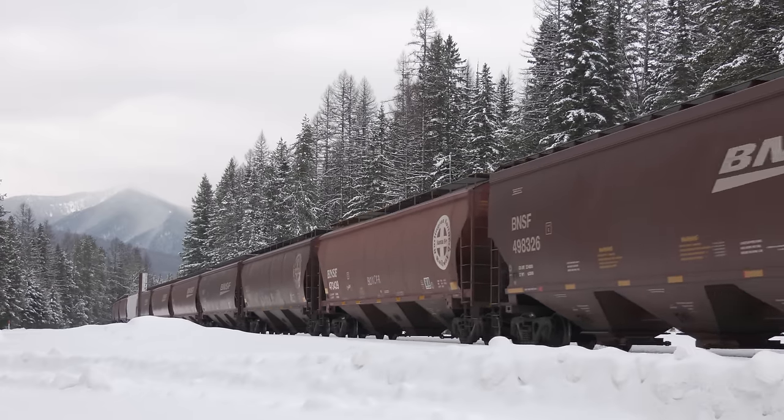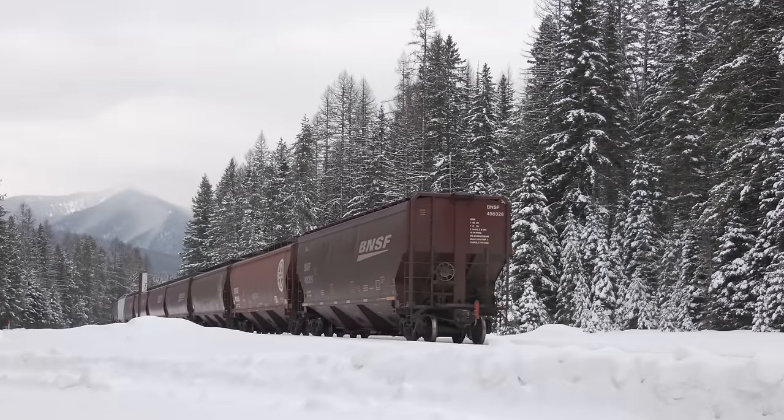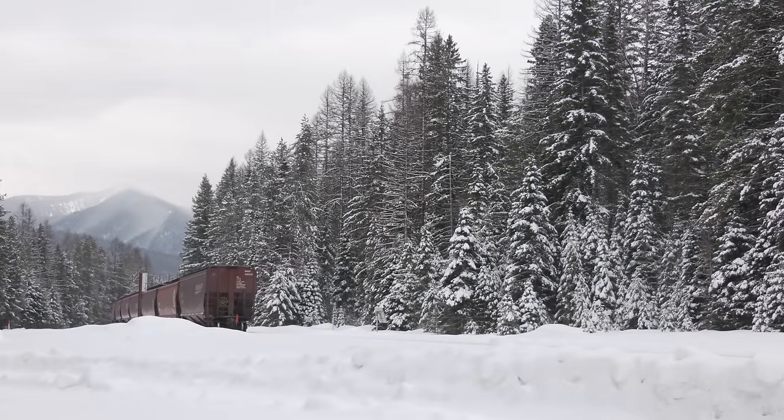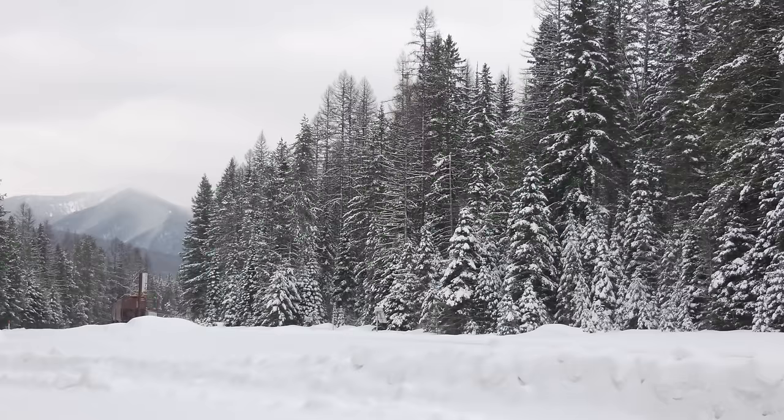The train gets a good report from the nearby detector. BNSF detector, milepost 1175.1. No defects. Repeat, no defects. Total axle 496 out.